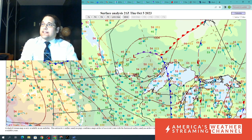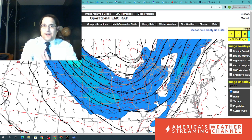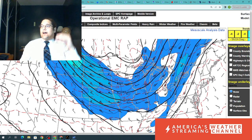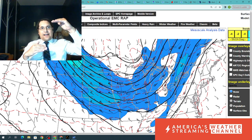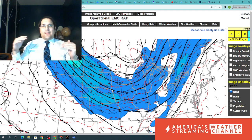All right, so let's take a look here at what this looks like on the upper level chart. Now, again, for those of you who might not be familiar, or this doesn't necessarily interest you, we're not going to spend a long time on this, but we will take a little bit of a look at it. So right now we're looking at about 18,000 feet above the ground. These are lines of constant height. We've talked about that before. As the air mass gets cooler, the heights drop. What does that mean?